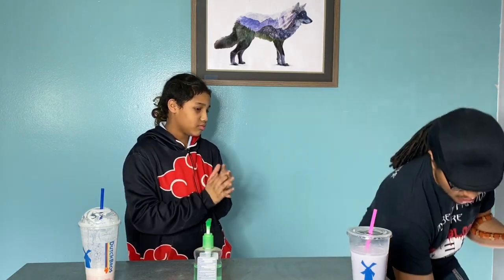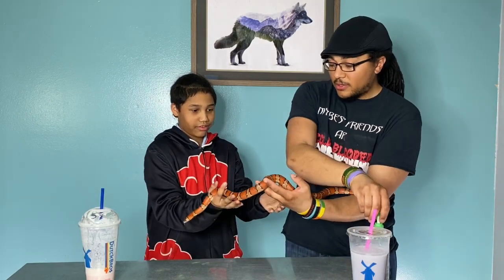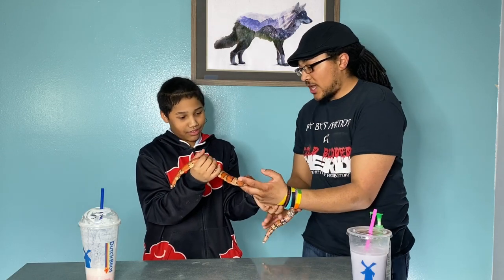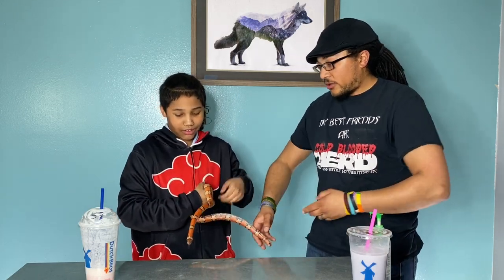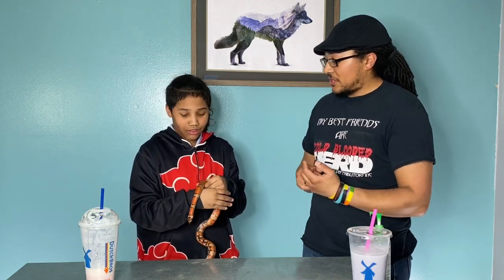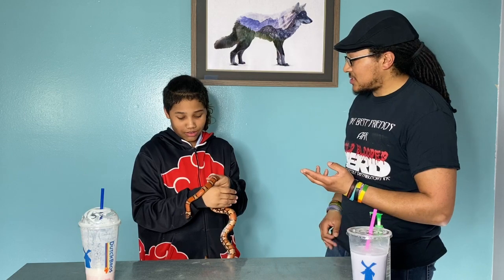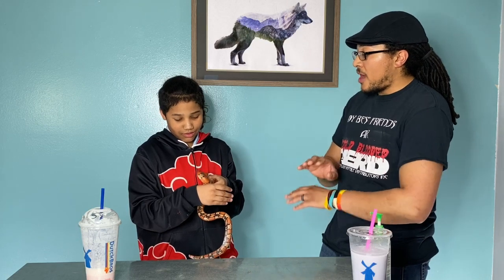But do you happen to know what kind of snake this is? Corn or rat? Nope. This is a variable king snake, or a Thayer's or Thayeri. They have like 19 different names. And the reason why they're called variable is because they can be like 19 different patterns. So that's that polymorphic trait, what it looks like on the outside. And they're not morphs.